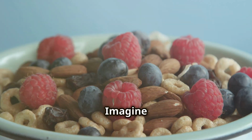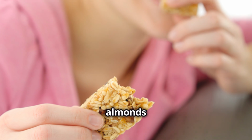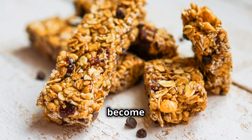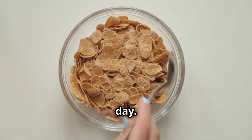Imagine biting into a chewy granola bar, its sweetness perfectly balanced by the nutty crunch of almonds and the subtle tartness of dried cranberries. Granola bars have become a staple snack for busy individuals on the go, providing a convenient and nutritious energy boost throughout the day.